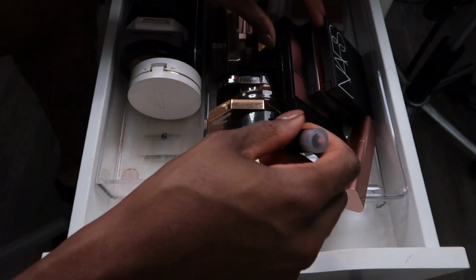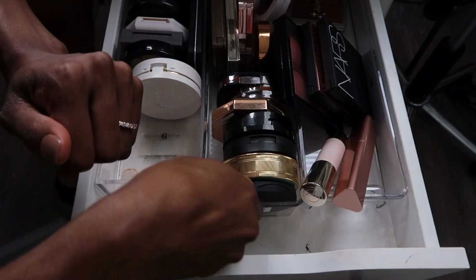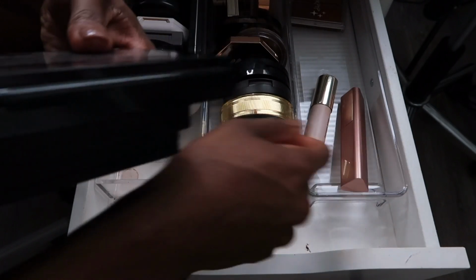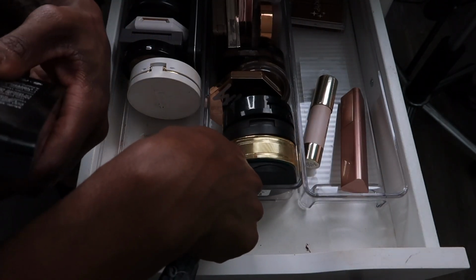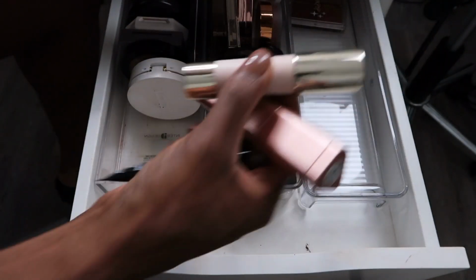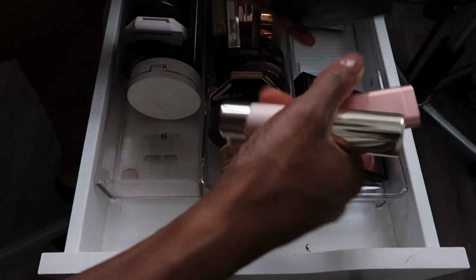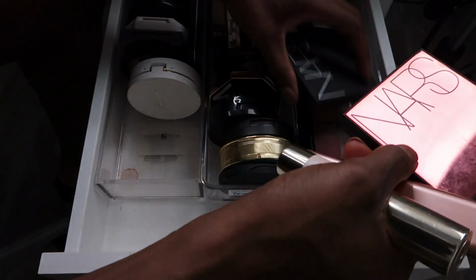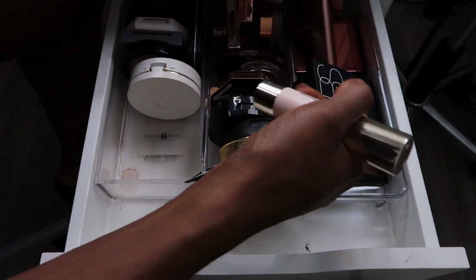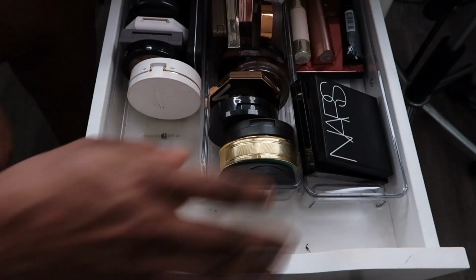That's my Nars. Maybe so this will be bronzer over here. So maybe I will only do contour over here. But I don't even think I have that much contour. I don't. So, just kidding. All right, so this will just be, I guess, overflow. That's going to stay. So this will be overflow, I guess. All right, cool, we got that.